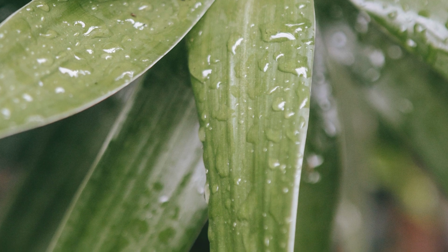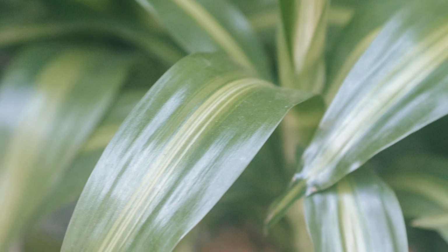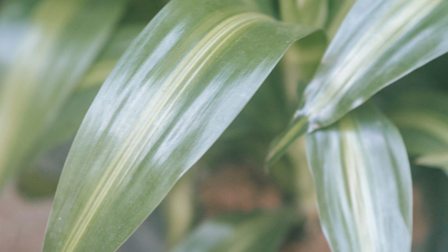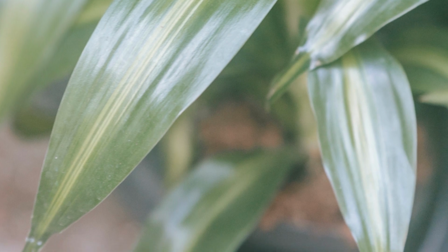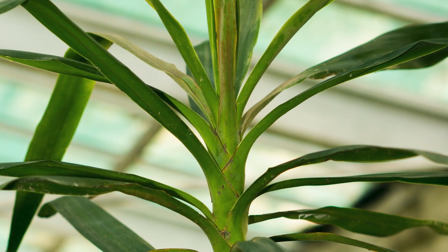How to care for a Dracaena marginata. Water. Water the plant once a week, allowing the soil to dry out slightly between waterings. Avoid overwatering, as this can cause root rot. Light. Place the plant in a well-lit area, but avoid direct sunlight, as it can cause the leaves to turn yellow. Fertilizer. Fertilize the plant every other month with a balanced fertilizer. Repot. Repot the plant every 2 to 3 years, using a well-draining potting mix.